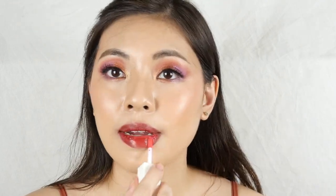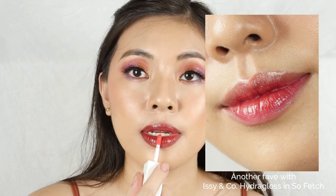So whenever I'm wearing this, I always put a lip gloss on top of it para lang talaga ma-achieve ko yung kung ano yung gusto kong shiny level. I'm going to put HOT na on my lips because I really like this combo. Before ako mag-end dito, I think naman that this product is not bad.